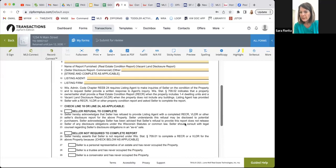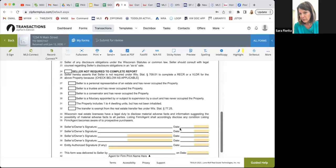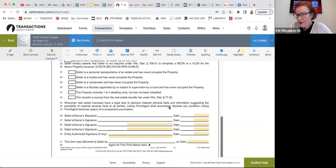Okay. And then as the agent, would I have to complete the disclosure of material adverse facts form then? Is the onus on me as the agent, the listing agent, to disclose what I see? That's a good question. I think anything that is an obvious material adverse fact, I think you still have the duty to disclose that. But I wouldn't get into all of the checklists on a record.